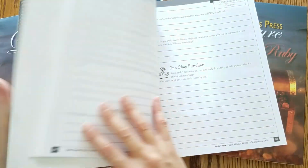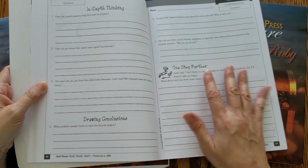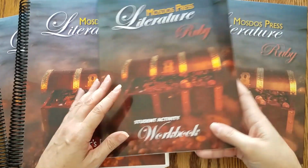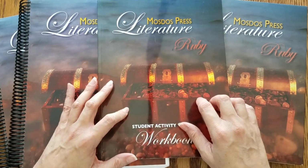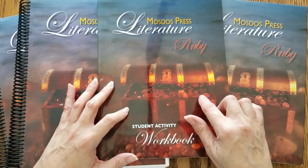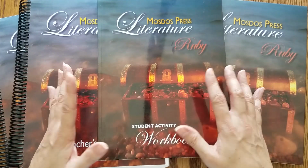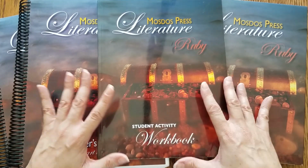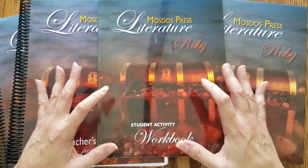One other interesting note is that at the 3rd grade level, for some reason the student book is in color, but it's not in the 4th grade level, and I don't know if the other levels above this are black and white or color. I don't know if that's important to you, but I just thought I'd make a note of that.